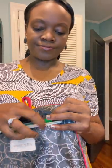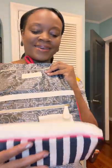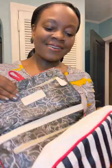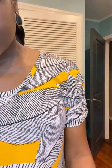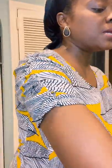Just in case I want to smell good. Like, I'll be really thinking about that, but, you know, whatever. So, yeah, that's everything that I'm bringing in my toiletry bag, guys. Little toiletry bag. And boom, in here.